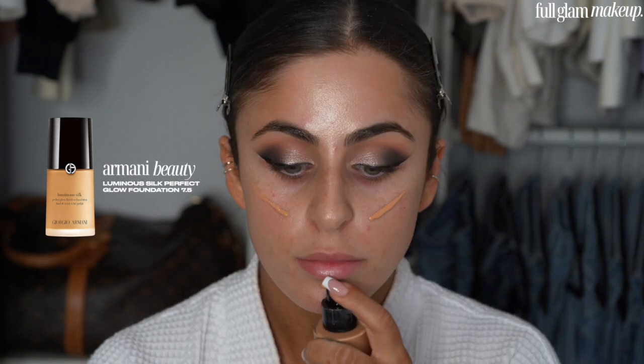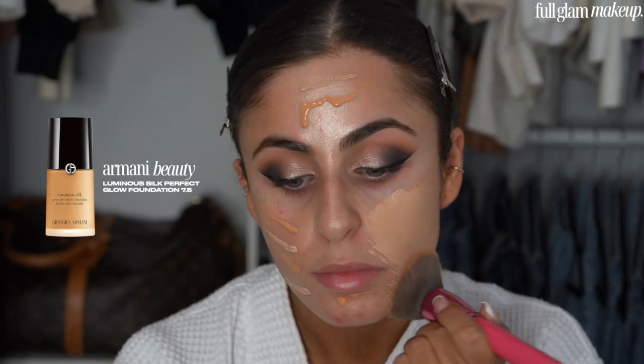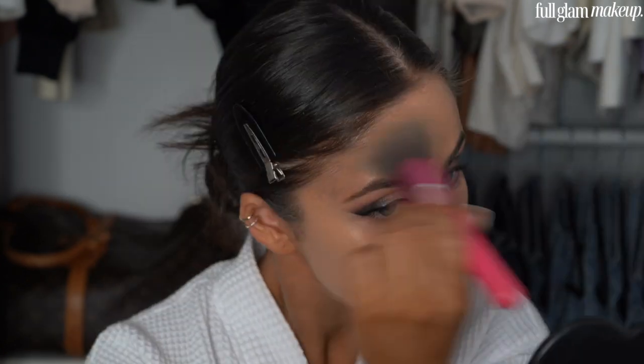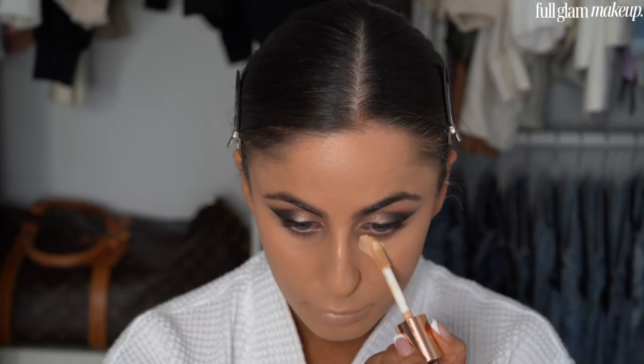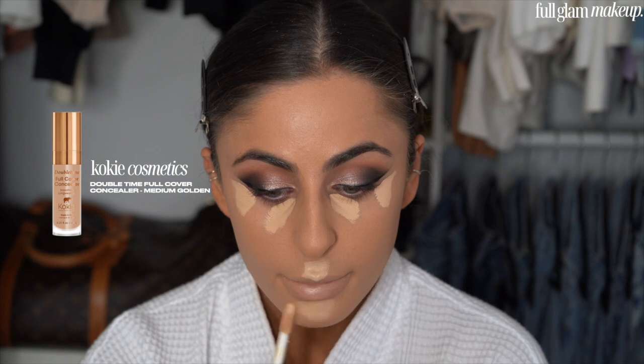Moving on to foundation, I'm using the Armani Beauty Silk Perfect Glow Foundation, and I'm mixing it actually with a Maybelline foundation as well, just because the color was just a little too dark for me. For my concealer, I'm using the Kokie Cosmetic Double Time Full Cover Concealer in medium golden.